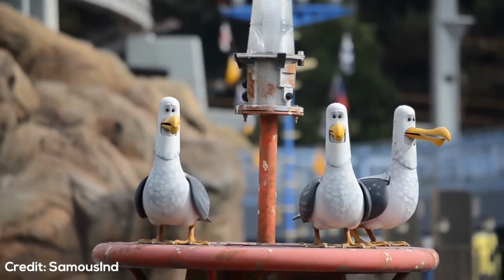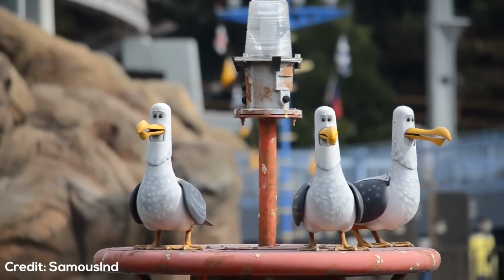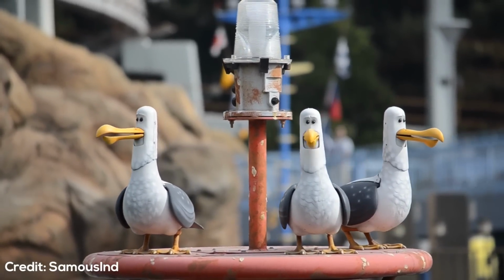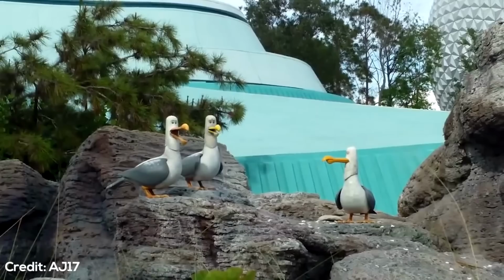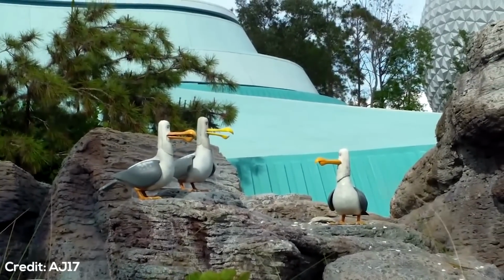Roosting on a floating buoy, the seagulls chatter, chirp, and provide phenomenal photo opportunities. To some, an unfortunate invasion of the continuing cartoonification of Tomorrowland. Similar seagulls can be found outside of the seas with Nemo and friends at Epcot.